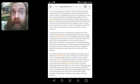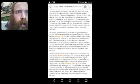I guarantee you he's Ashkenazi, not Sephardic. The remains of this obvious obsession was based on the adoration of Rembrandt's 1655 Carcass of Beef, and he frequently salivated over the Soutine on his regular visits to the Louvre. Rembrandt's Carcass is noted for its vivid colors, but when compared to Soutine's, which was coated almost daily with fresh buckets of blood from his assistant, Rembrandt seems downright dull.